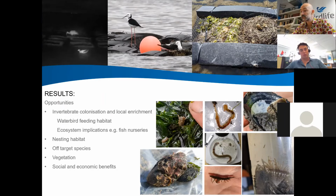So some of these bags got filled with an amazing array of invertebrates, from polychaetes and amphipods and anemones and bivalves, some of which shorebirds were actively feeding on at the low and high tide end of the spectrum. So shorebirds were using the roost at low tide and at high tide, not only for roosting but for feeding. So that was an interesting outcome, and each site had its own suite of invertebrate communities which were colonising them. So that is another factor to think about when selecting a site.